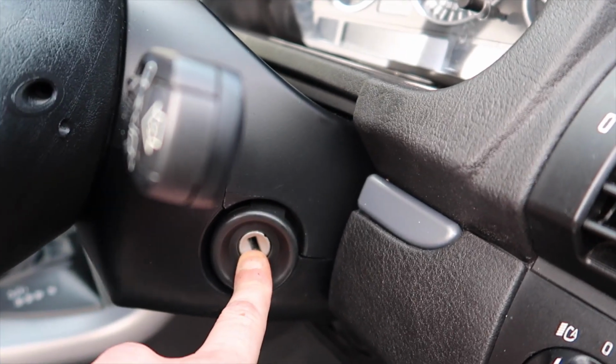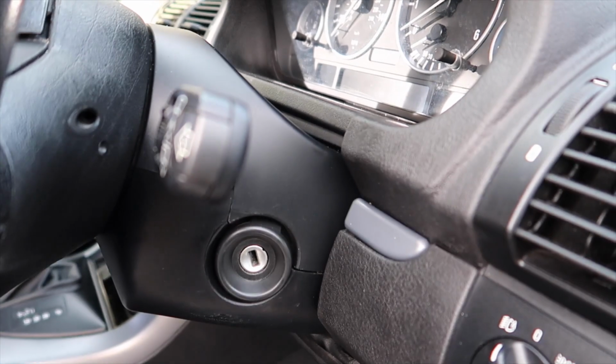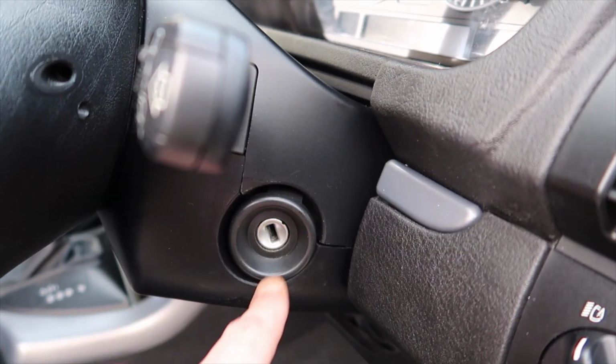What they end up doing is damaging the contacts on the ignition switch itself, and then they'll realise that their car is not starting anymore. This is a common problem on these, and the ignition switches do go out.